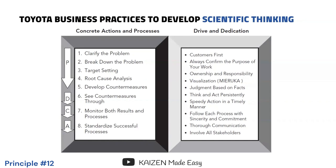2. Break down the problem to a set of subproblems. The learner goes to the gemba to learn and break down the problem into smaller, more tractable problems, and prioritizes, selecting one to start. 3. Set a target for the prioritized subproblem.